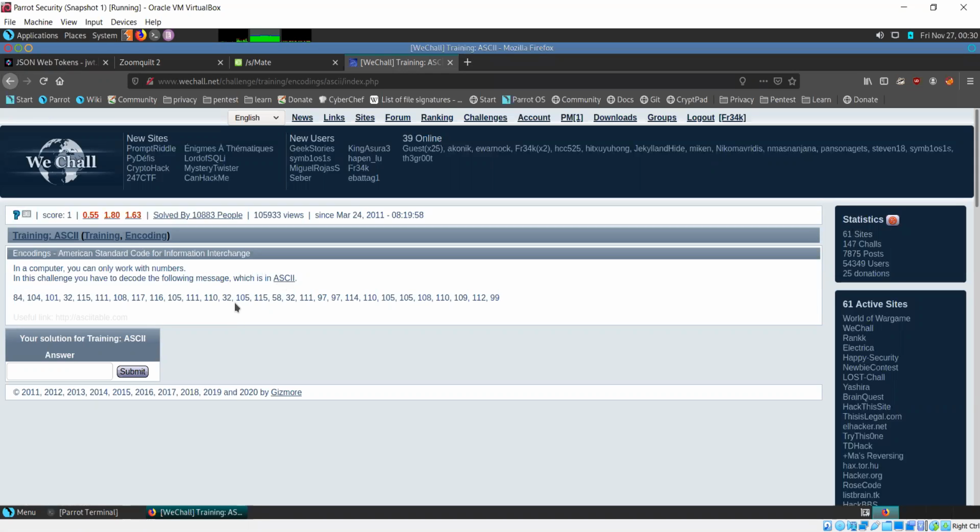ASCII stands for American Standard Code for Information Interchange. So when you enter a character like A, B, C, anything, or even space or a number or special character, that is represented as this code. It has a numeric value attached to it. Every character has a numeric value that is associated with it and which is used to represent that character. So, for example, 32 is for space. Wherever we see 32, that represents a space.